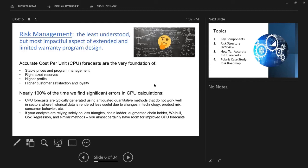But that doesn't describe a lot of the sectors in which we deal, because, as you know, every one of you is dealing in sectors where you've got changes in technology, changes in product mix, changes in consumer behavior, new platforms, new products, and so on. And that renders the historical data somewhat less useful, and you need to be really careful in deciding how to use that. So if you find that your analysts are relying solely on loss triangles or chain ladder, augmented chain ladder, Weibull, Cox regression, or similar methods, there's almost certainly room for improved CPU forecasts.